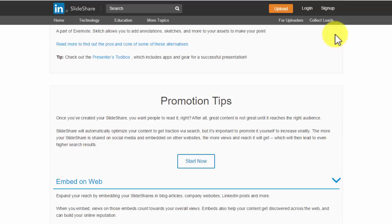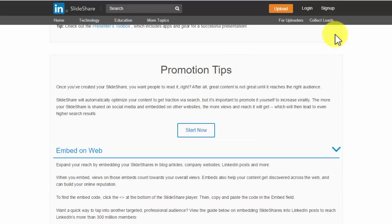Promotional tips. Once you have created your SlideShare, you obviously want people to view and read it. Content is only great and important when it reaches the right audience. SlideShare helps you reach your audience by optimizing your content to get traction via a search. However, it is important to increase virality. The more you share your SlideShare, the more views you will get.